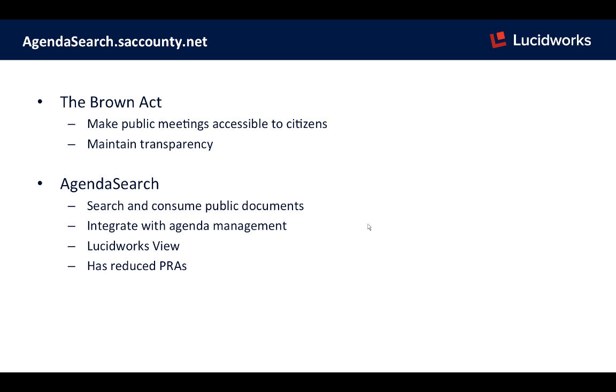So recently, actually, we were able to replace our homegrown user interface for this website with Lucidworks View. So if you go to agendasearch.saccounty.net, aside from a little bit of styling and some configuration, you're looking at the out-of-the-box View product. And we don't have really a lot of statistics on the previous search solution for this. So the only thing that we can really gauge the success of this new Fusion-based solution by is that we have seen a reduction in public records requests, and we just have to assume that's because the search experience is better and people can find what they need online.